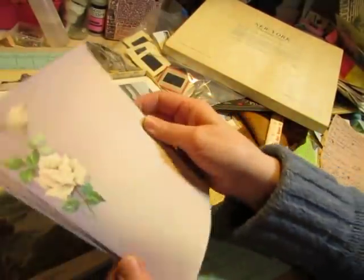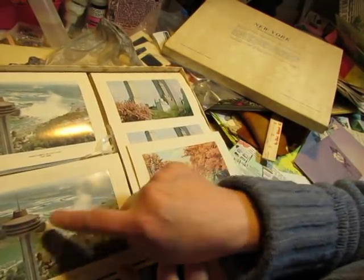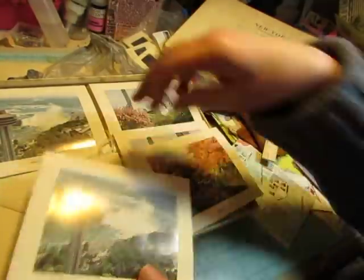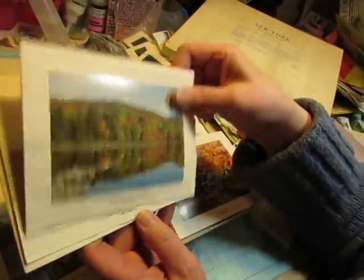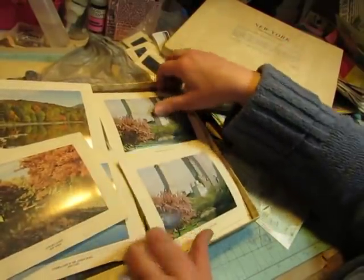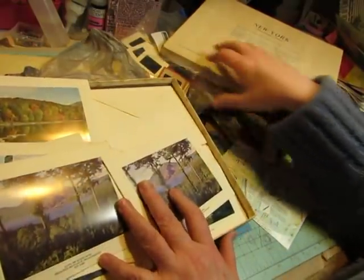And there's this really pretty purple stationery. Isn't that pretty? And one envelope. So this is Niagara Falls. That's a tower in Canada, I believe. It's on the Canadian side. Tupper Lake in the Adirondacks. Autumn Glory, New York. And Springtime in Central Park. And Along the Hudson River, Breakneck Mountain in the background, New York. So those are cool.